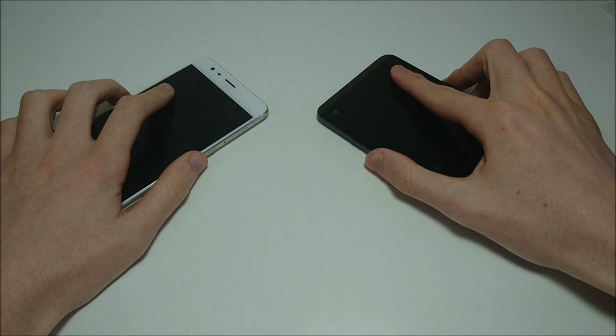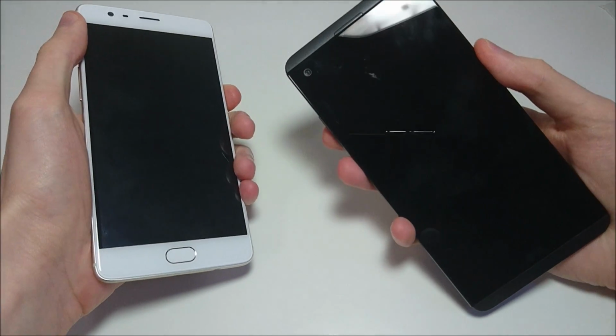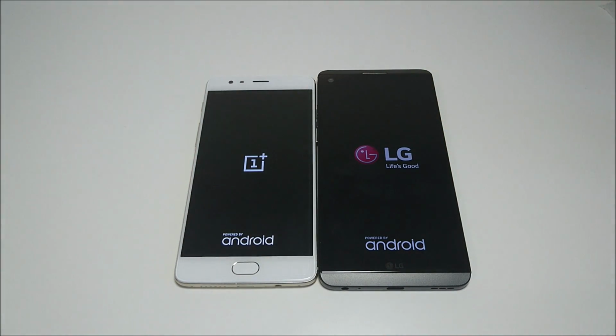Hey everyone, this is going to be a comparison video between two of the fastest smartphones in the world, the OnePlus 3 and the LG V20. So let's get started by powering both these phones on at the same time. Now the V20 is the world's first phone on Android N 7.0. OnePlus 3 is still on Marshmallow, but once it's upgraded to Android N, I will provide an update video.